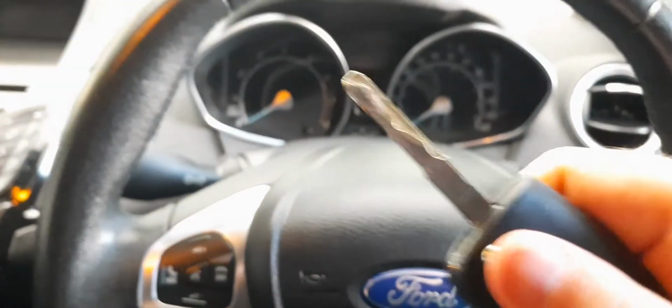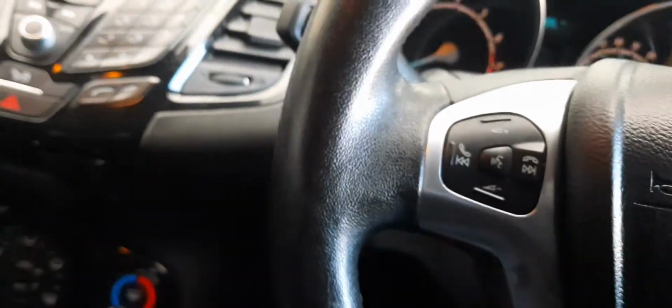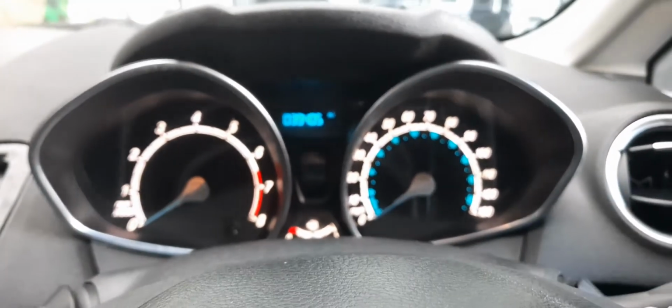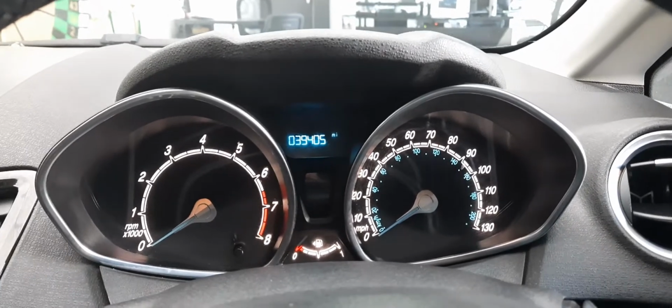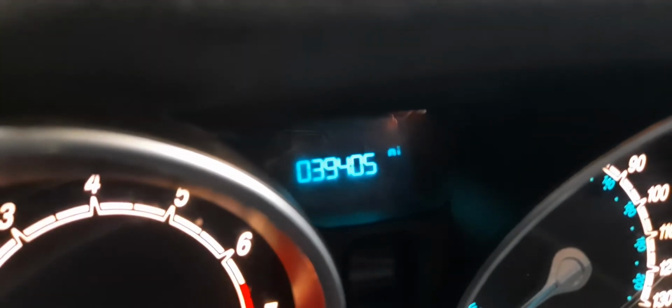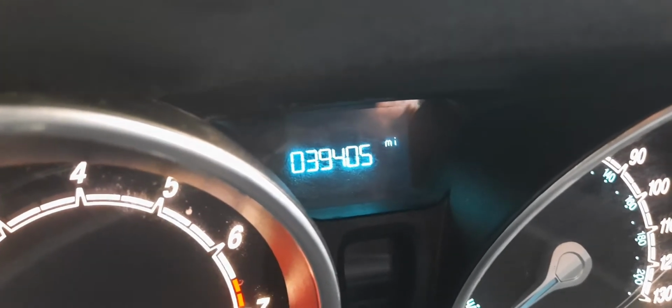Let's whack the key open and let's knock it in and see what we got to play with. First things first, the instruments come on straight away. Look how bright and lighting up they are. I mean, very easy to view. And as you can see, there are 39,405 miles on the clock. Absolutely phenomenal for the condition the car is in.